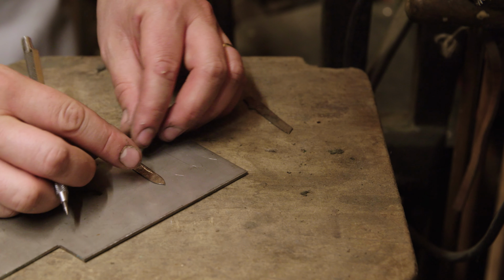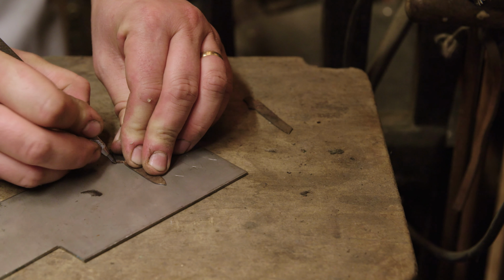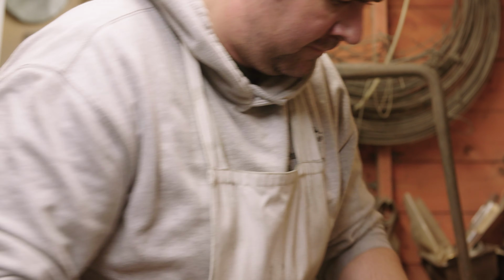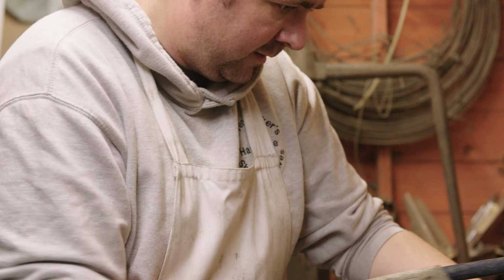I'm Stephen Cocker. I've been making knives for over 20 years. I like to focus on the old Sheffield patterns. I enjoy making traditional made knives, so everything completely made by hand.